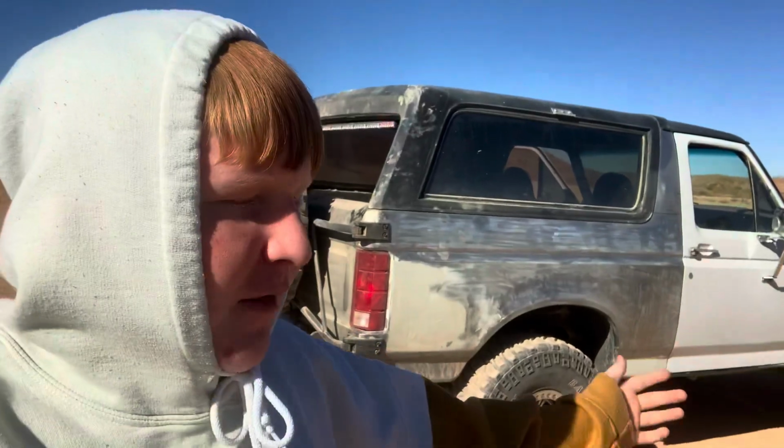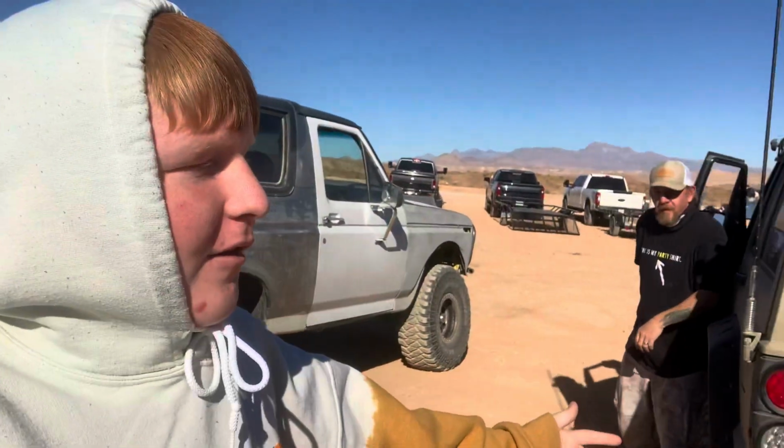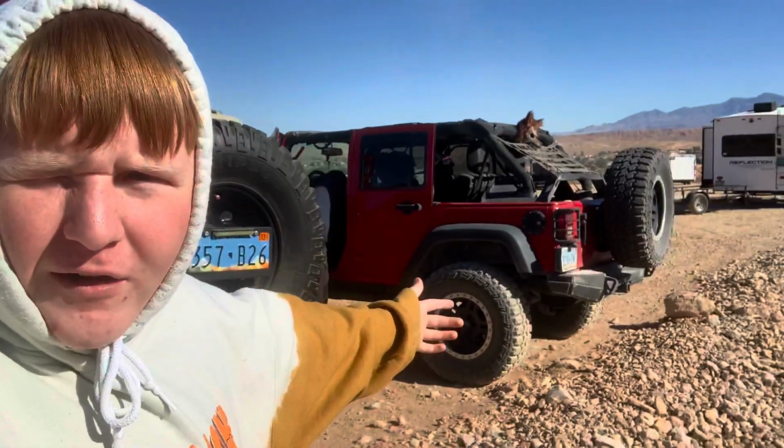So we have stopped at a little rest spot before the trail is going to start. We are airing down our tires. So this is the whole fleet of cars. So it's going to be an amazing time and I can't wait to start the trail.